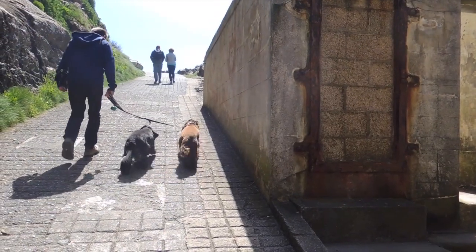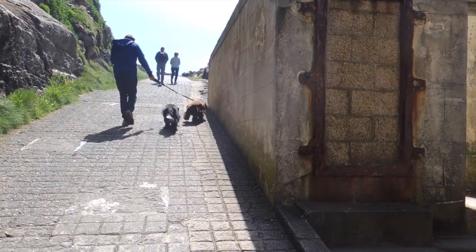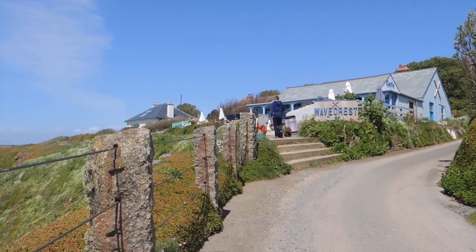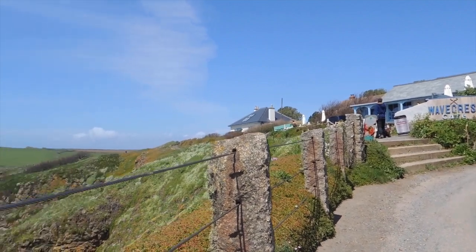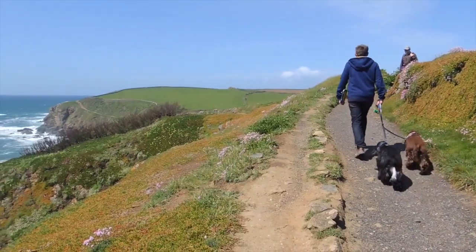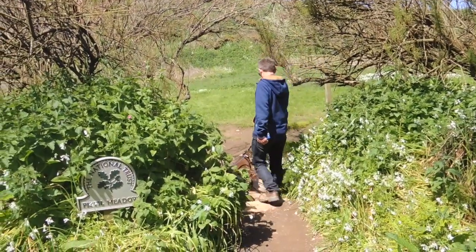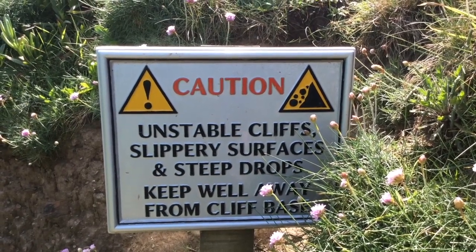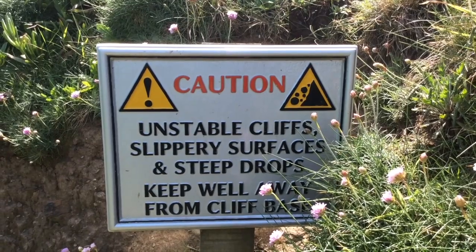See how that building just goes so small at the end. That's not perspective, that's real. So we're just going to pick up the coastal path, walk down to that little bridge. Caution, unstable cliffs, slippery surfaces, steep drops. Keep well away from the cliff base.